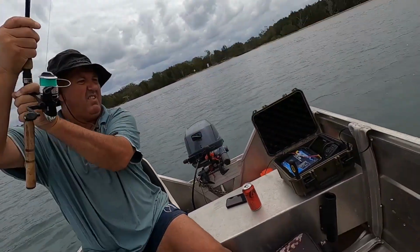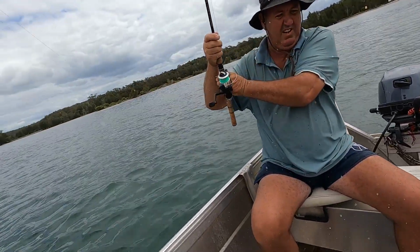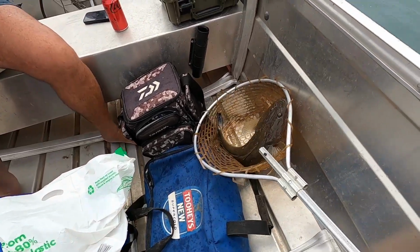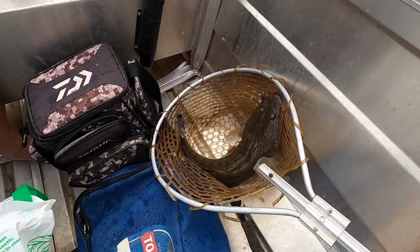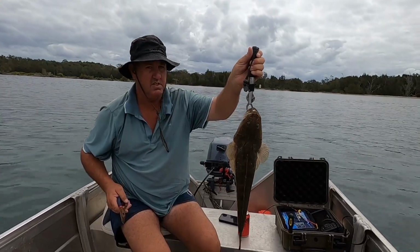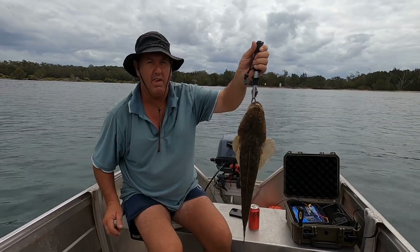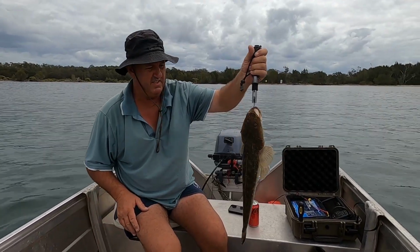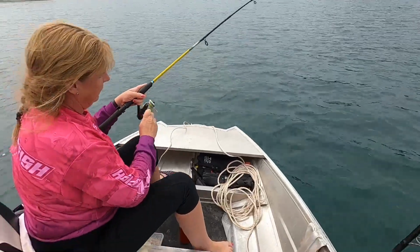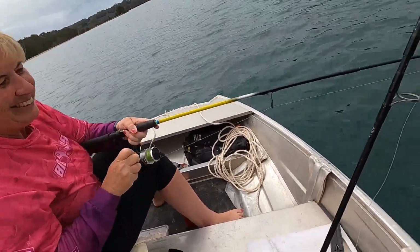Oh! What are you doing? Need a bigger net. Oh, you pulled it out of the net. It was in the net. There you go. That's a nice flathead. Nice flathead there. That's our second one. They're getting bigger each time, so hopefully that continues. Kerry's got one now. Not very big, but oh, he's a flatty.